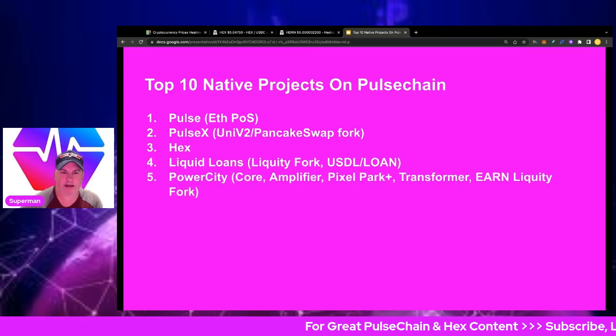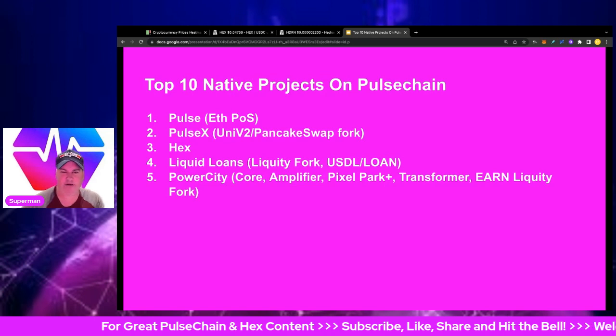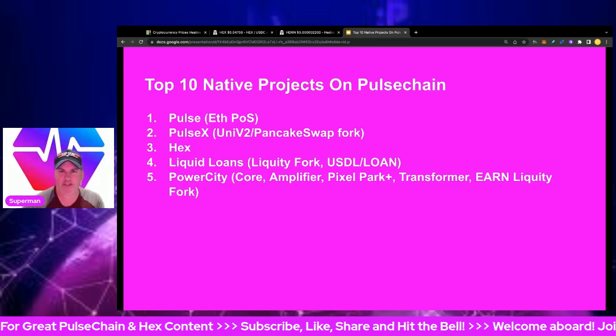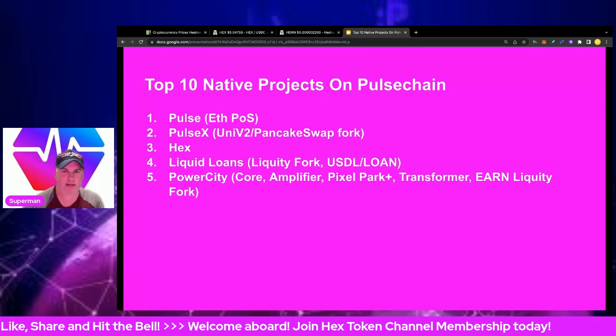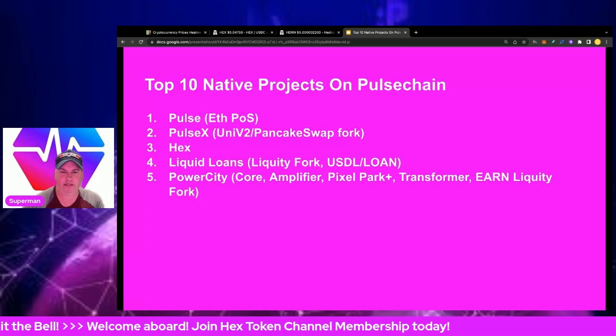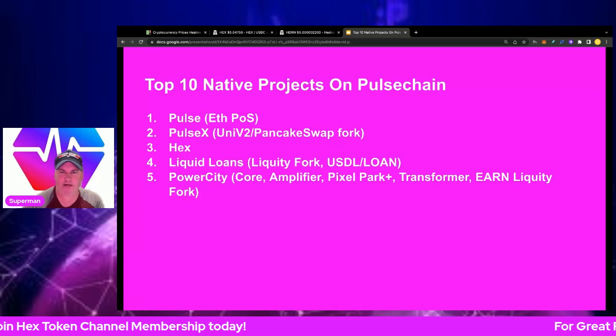Number 5 is Power City. Power City at the moment is actually climbing up the ranks, to be honest. It is building out such a suite of products and utilities that it's going to be hard to beat Power City. Now they're building up their socials, so they're improving. Core is their main staking site where you put the Watt token, the native token. They still have their sacrifice open, so you can still participate in this.